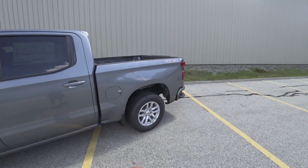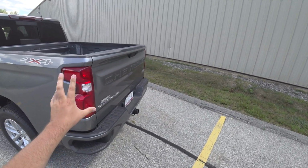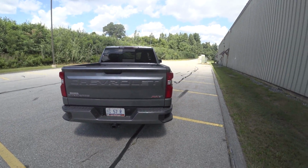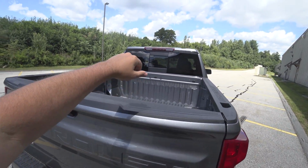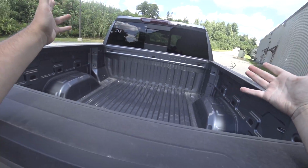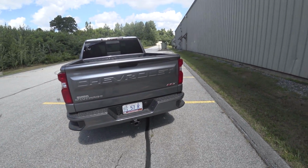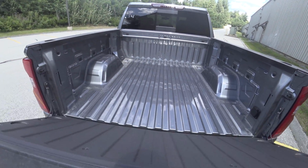Today we have the 2020 Chevrolet Silverado 1500 RST Diesel. For the 2020 model year, they brought the new 3-liter inline 6 Duramax diesel. I say that because it's not really made by Duramax, but they put the Duramax name. Anyway, it brought the light-duty diesel segment to the Silverado.